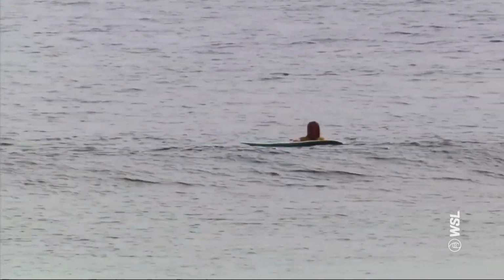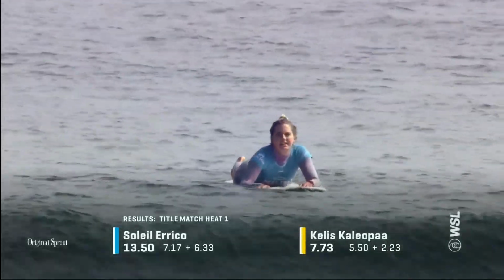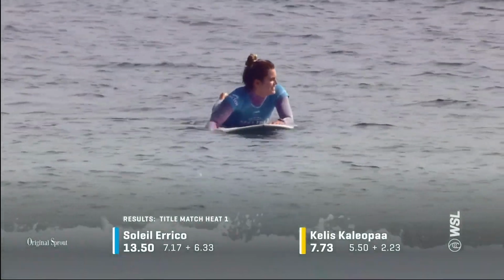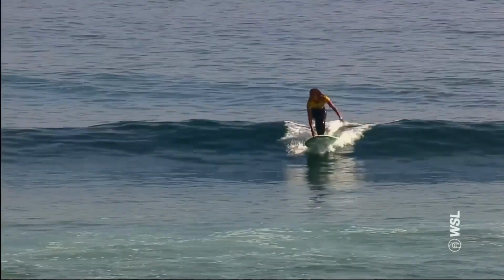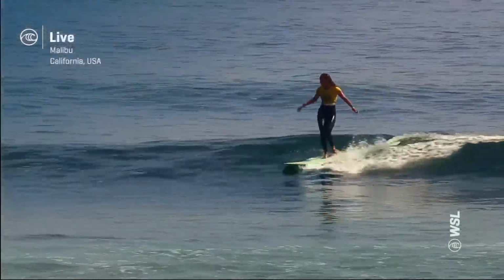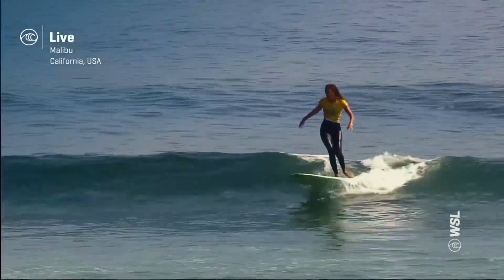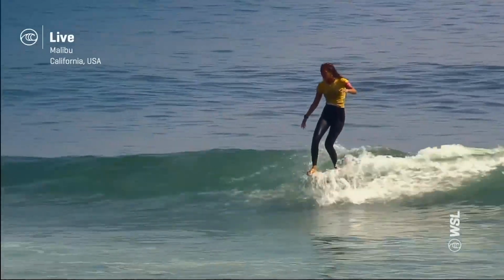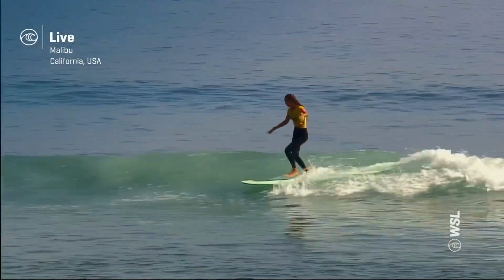So best 2 of 3 here in our title matchups. The first match goes to Soleil Errico, our reigning women's world champion, in the driver's seat with one more victory to go. Championships presented by Tractor Beverage Company. Kelis Kaleopa'a, the teenager from the South Shore of Oahu, right here, the number 1 seed. She's in title match number 2. This is Kelis's first ride.